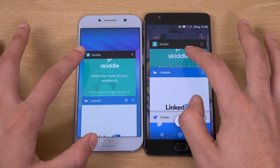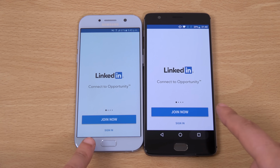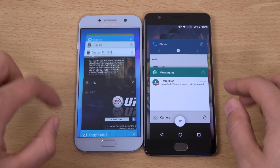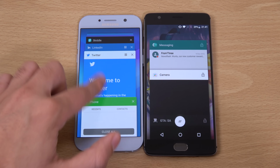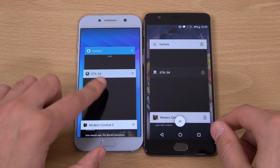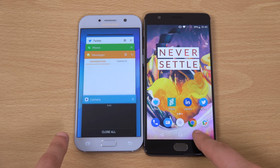And we're just going to have a look at the multitasking just to round off here. So this is 3 gigs of RAM versus 6 gigs in the OnePlus 3T, and you can see very solid performance here from the A5. Maybe it has woken up a little bit here, but will it hold the games in memory? That is the question. A little bit faster on the 3T for the camera there.